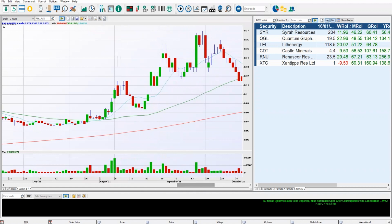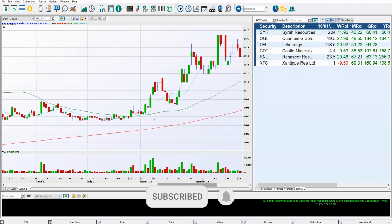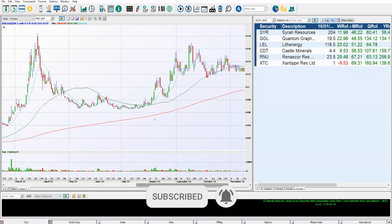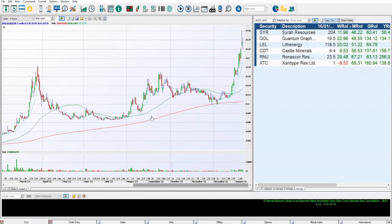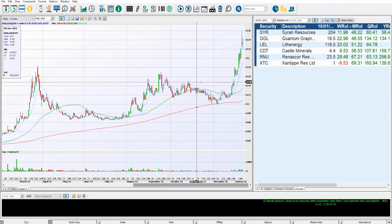This is Final Market Points, where we're looking at surfacing the leading market thematics, like we have here with graphite, graphene, and graphite-related companies, the leading market themes, and then ranking the top performing companies so we can identify the best stocks for better trading.